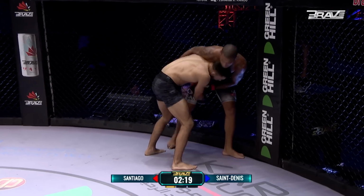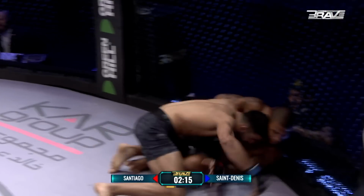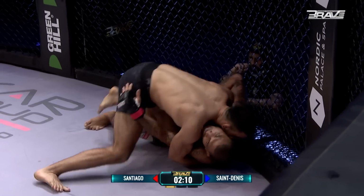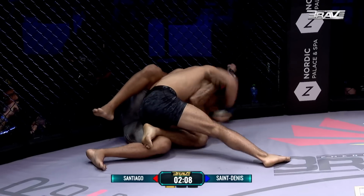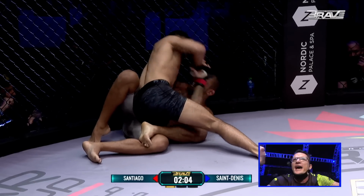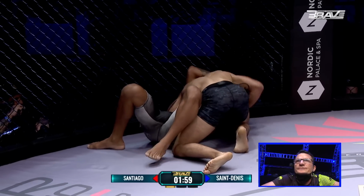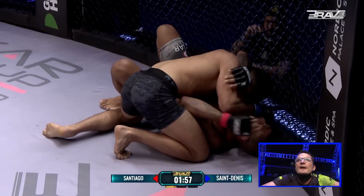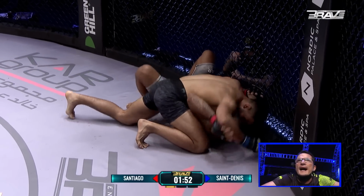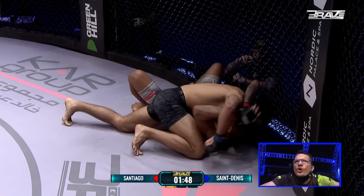Benoit Saint-Denis getting in on a single leg here, possibly going high crotch on it. Big takedown from Benoit. Big moment for Benoit Saint-Denis if he can keep his opponent down on the mat and deliver some damage. He has taken Luan Miao Santiago down right in front of Coach Cristiano Marcelo. Transitioned into side control has Benoit. Coach Daniel Warren shouting instructions from across the Brave Combat Federation cage.